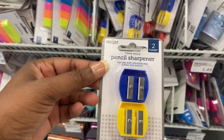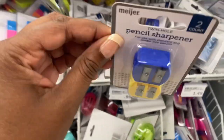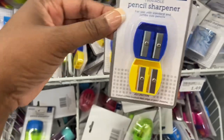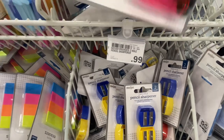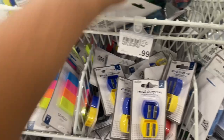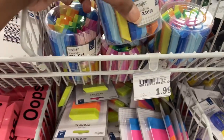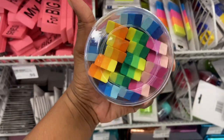Pencil sharpeners, two count for 99 cents. This will probably be the better deal, but there's no pencil shaving catcher. But you get two for 99 cents, or the single twin hole for 99 cents. Then you have the Meijer eraser rainbow 20 count for $1.99. This is a good price, especially for a teacher in a class set.